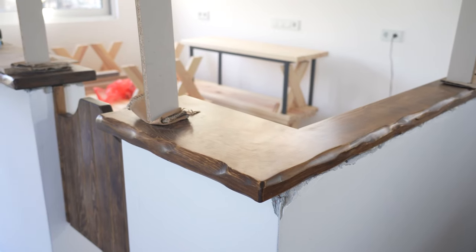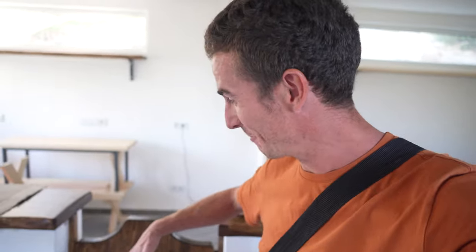Absolutely in love with the color of the bar here. It's a little bit of a darker tone compared to the rest. And we've got this super nice door as well with a double hinge system, so we can kind of move through it from both sides. Got a lot of hanging shelves everywhere.